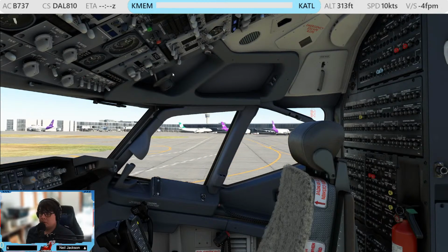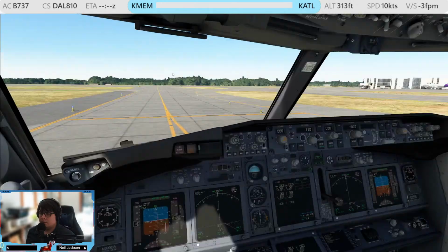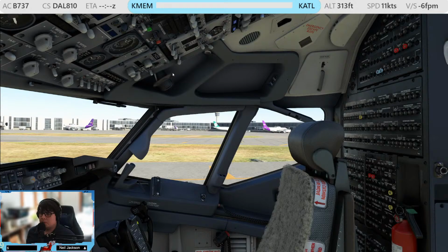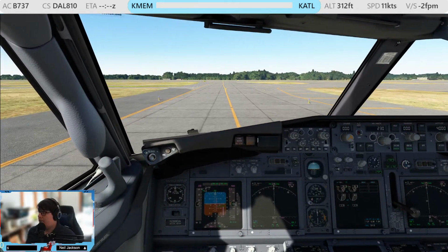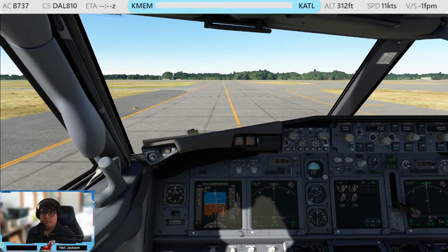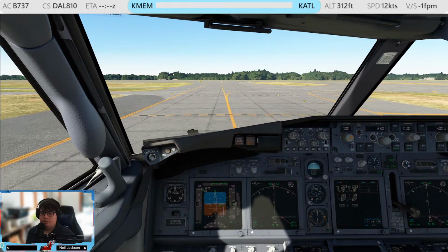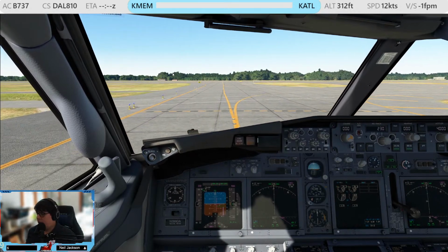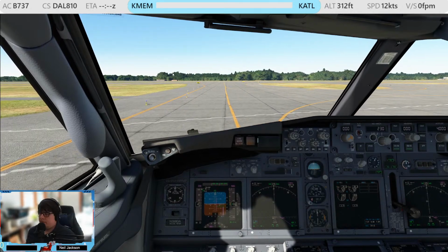A whole bunch of aircraft over there. A lot of FedEx. I figure what that one is. It almost feels like that's an Irish plane. Could totally be wrong, but that's what it feels like. Alright, so we're on Papa, and we'll head over to November. That's our first turn off to the left here.